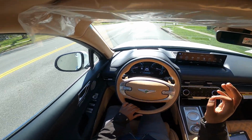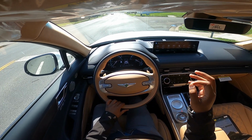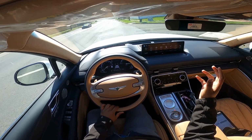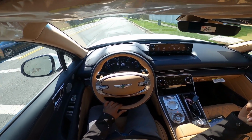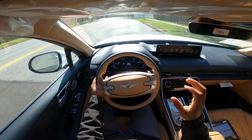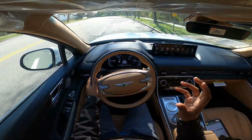Now, a couple things I really don't like about the car that I like with other competitors. One is that there's no massage seat on the passenger side. I would like to see that, or even some massage in the rear. That would have been nice. Because honestly, at $78,000, it's starting to lose the value quotient that it has in the segment.